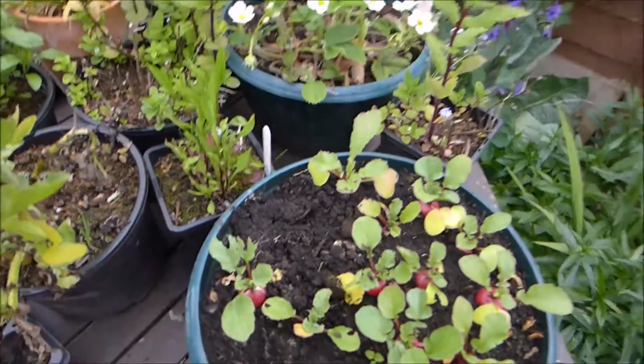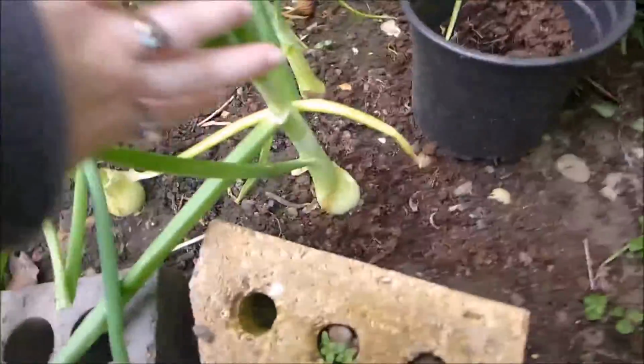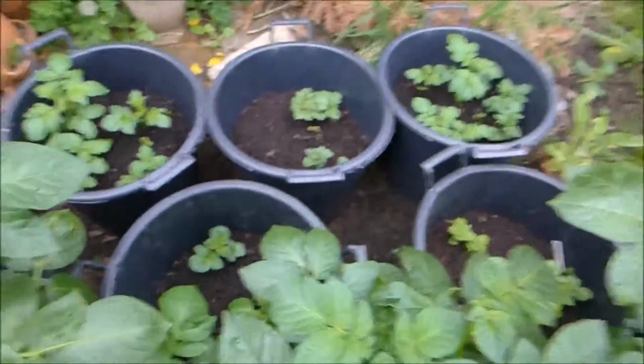First lot of radishes doing okay. Marigolds all looking good. Onions are doing really nicely. Look at them. Really, really proud of my onions. And the potatoes are doing well too. And these ones need earthing up.